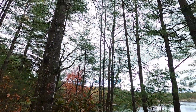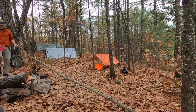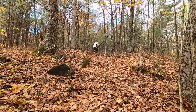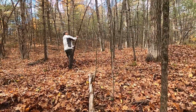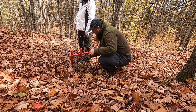Well, judging by the sky there, I'd say we might actually be due for a little bit of rain shortly. Nice and hot now.